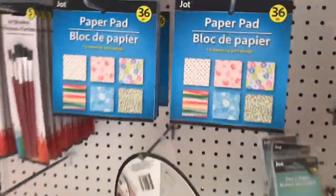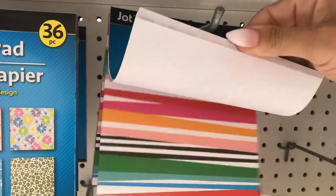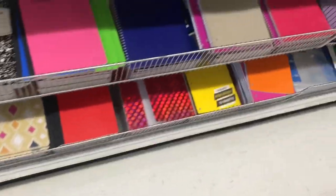So these paper pads made by Jot are actually a new line, and I just saw them pop up at another Dollar Tree. So here they are, and I'm able to flip through this one because somebody broke the seal. Lots of notebooks.